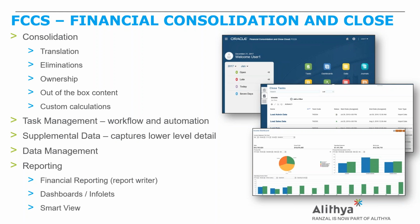In addition to that, there are two features that were not available on-prem unless you got separate licensing for them. Task management, which is basically workflow and automation, and supplemental data, which helps you capture lower level detail. These features are baked into FCCS and do not require additional licensing like they did on-prem. There's also a data management component. I'm sure you're familiar with FDM or FDMEE. This is included as part of the software.